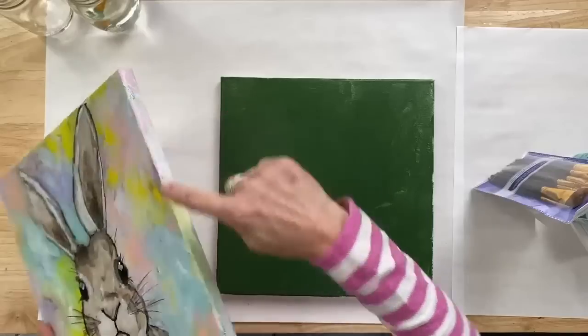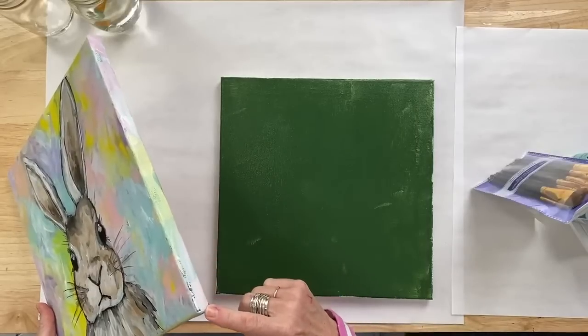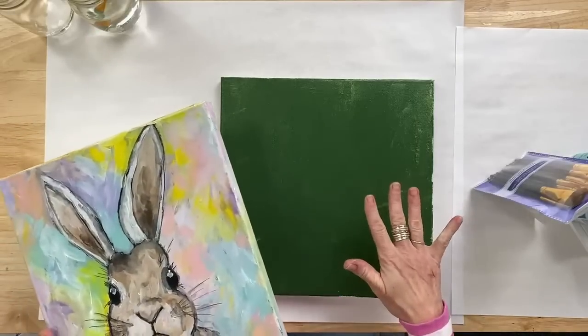So I have base coated the top green. I'll go back after this class and I will paint the sides green. I will let that dry just like we're about to do.